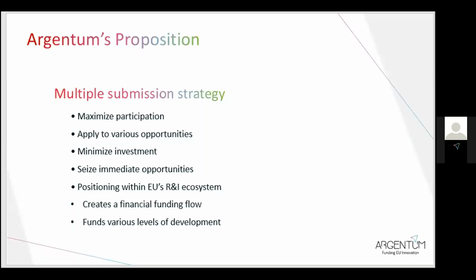We call this our multi-submission approach, which in a nutshell says, submit to one, submit to all. By following this method of submission, our strategists and consultants are able to get a firmer grasp on the activity of your company, especially your technology. This allows us to better write submission proposals because we gain more depth of knowledge.